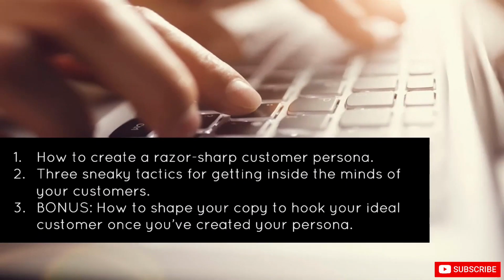Hello! In the last lecture, you learned how to harness the power of emotion to write sales messages that are mind-bendingly persuasive. Now, before you start flexing those emotional muscles, we need to rewind a little and get to know our reader. So in this lecture, you're going to learn how to create a razor-sharp customer persona, 3 sneaky tactics for getting inside the minds of your customers, and I've got a bit of a bonus mission for you where I'm going to show you how to shape your copy to hook your ideal customer once you've created your persona. This is super handy, so let's get started.